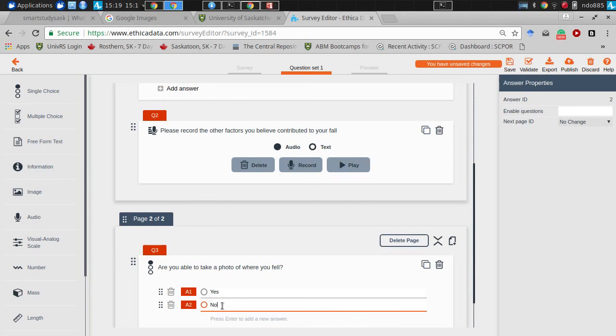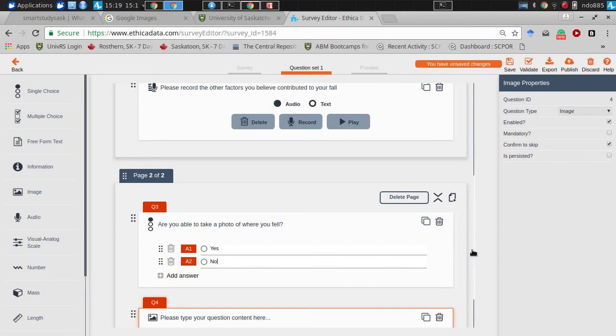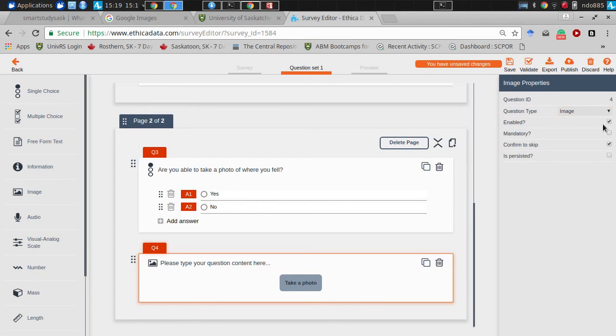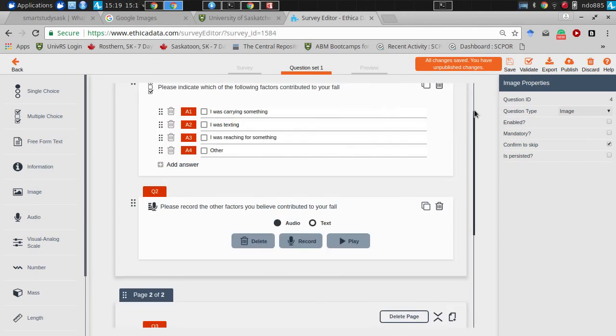And fundamentally, if they say yes, then maybe what I'll do is enable a question which allows them to take a photo here. That's what's called an image question. So here, if they say yes, we will enable question four, and question four will by default not be enabled. So now our questionnaire has two pages.